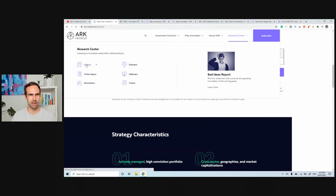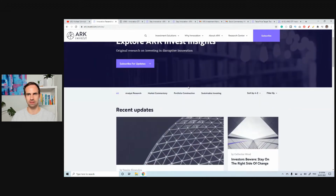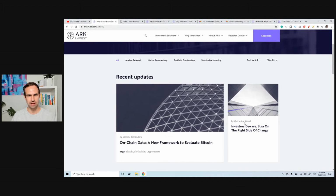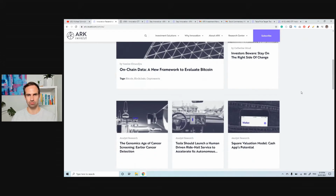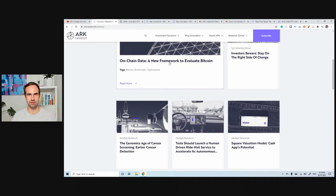And when you click on articles, they publish relatively regularly articles about either topics or companies. That happens more frequently than they do white papers, because the white paper actually has more research. So Tesla was in the focus again, and here that's also quite interesting.